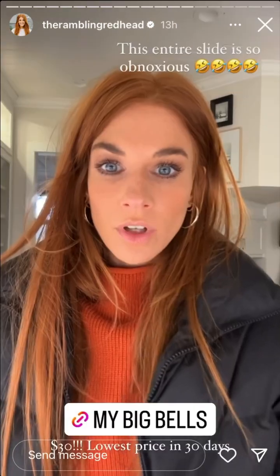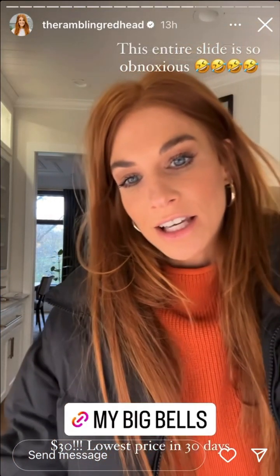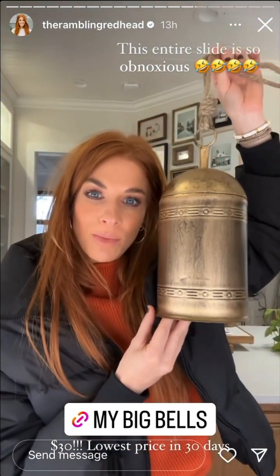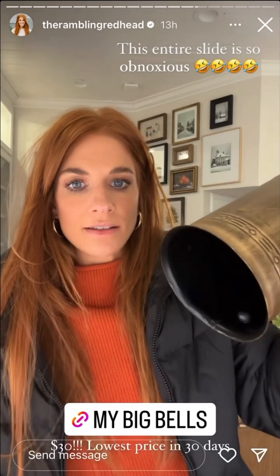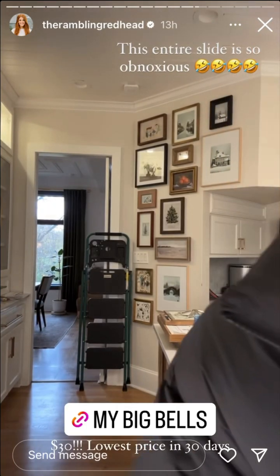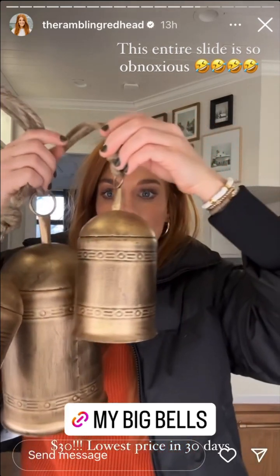For those asking about my big bells, I meant to link them up last night because I got a lot of DMs about them, and I forgot to do it. So my apologies. I got it in the light bronze color. And then you get three of them. They're all pretty big. I think I'm going to put them up on my kitchen mantle above the stove.